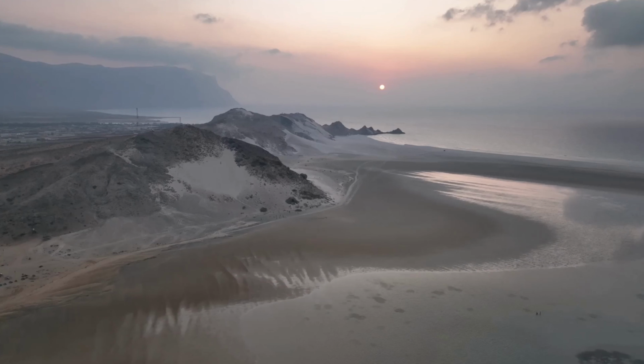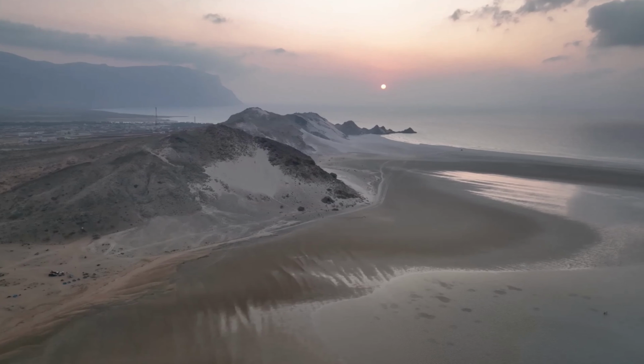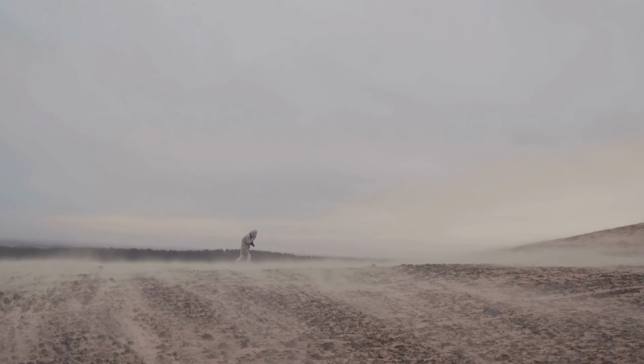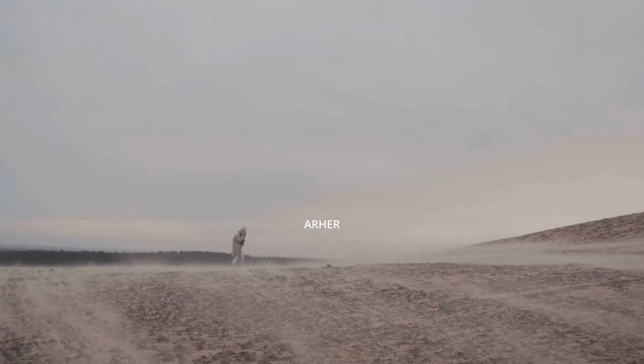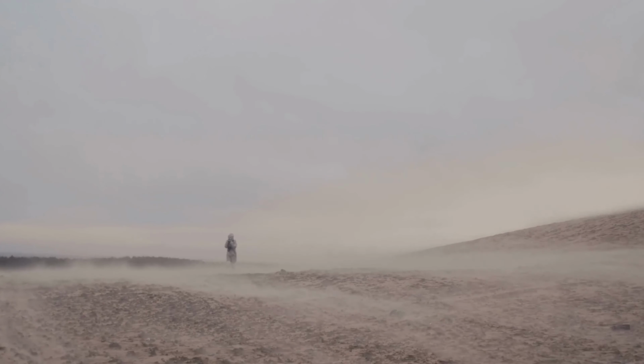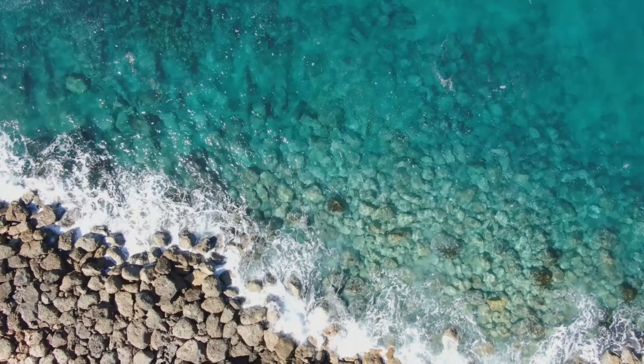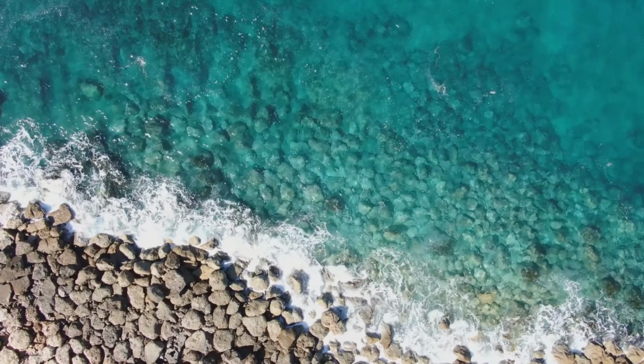On Socotra's eastern coast, mountains of white sand rise beside dark cliffs. At Arha, powerful seasonal winds carry sand inland and pile it against the mountains. Fresh water emerges nearby, creating an improbable meeting of desert, mountain and sea.